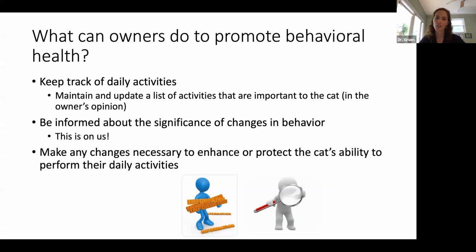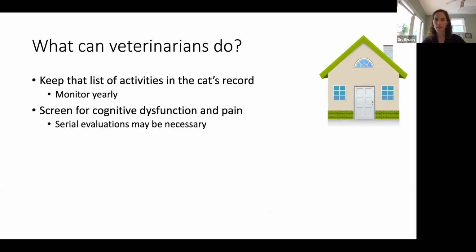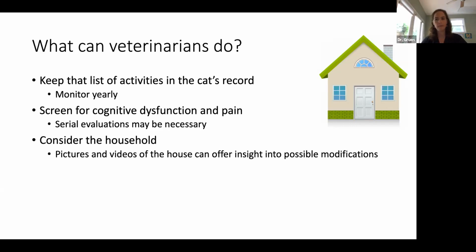And then we want to make sure that they're making changes necessary to protect their cat's ability to perform those daily activities. Those activities of daily living are important for everybody's quality of life, and that is true for our cats as well. We can keep a list of those activities in the cat's record so that we can monitor them. We can ask about them. So we can look at our general screening tools, but we can also ask about activities that are specifically important to that cat and just check in on them as we go. Screen for cognitive dysfunction and for pain. Again, those serial evaluations may be necessary because of the wide range in baseline behaviors in cats.